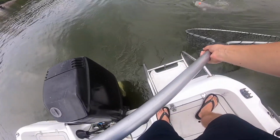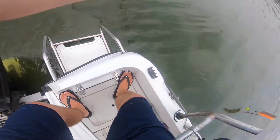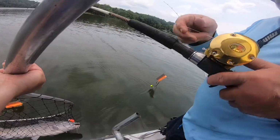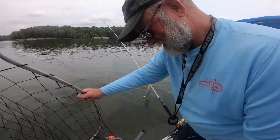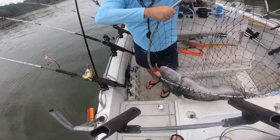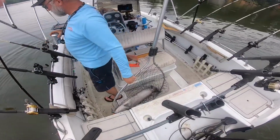Ready? He's about to come off. I know. We gotta get him in the boat. We'll see what he weighs. Woo! Hold on, I'll help you. Oh my goodness. Big boy. Woo! Didn't even spill my drink.